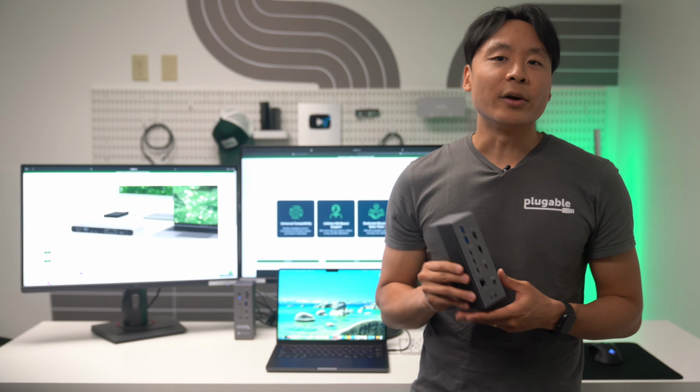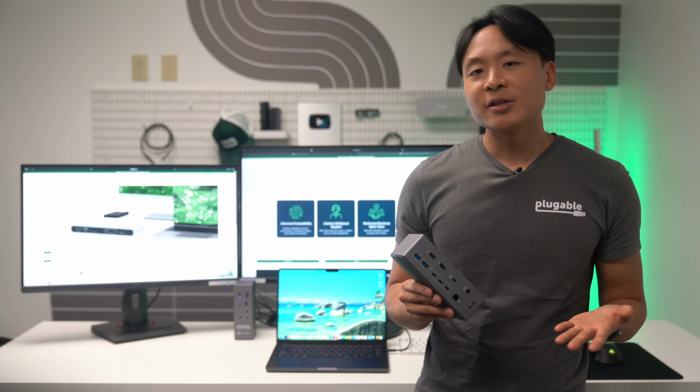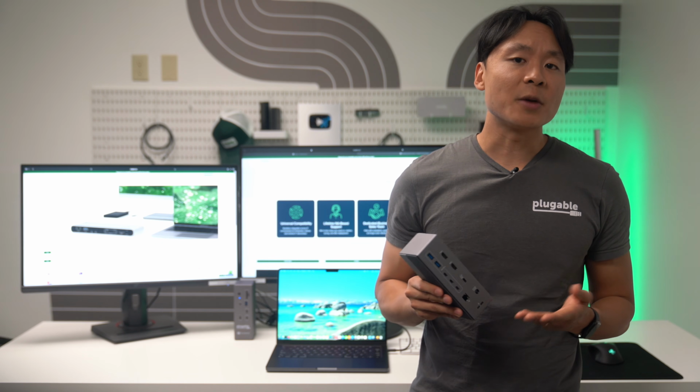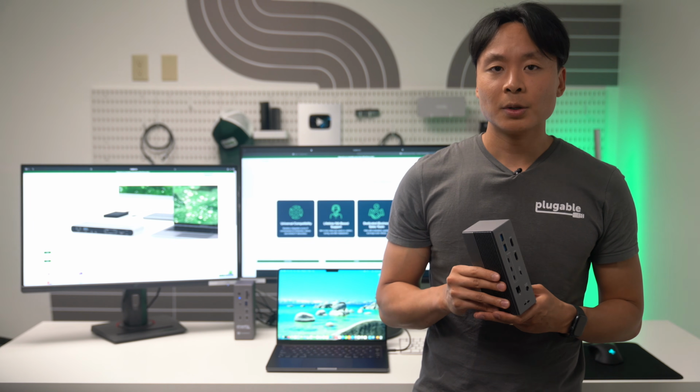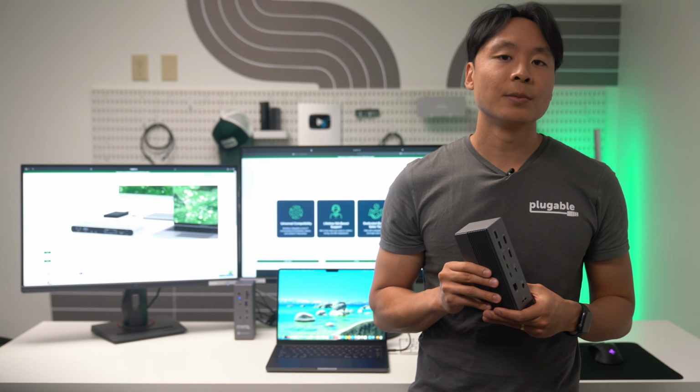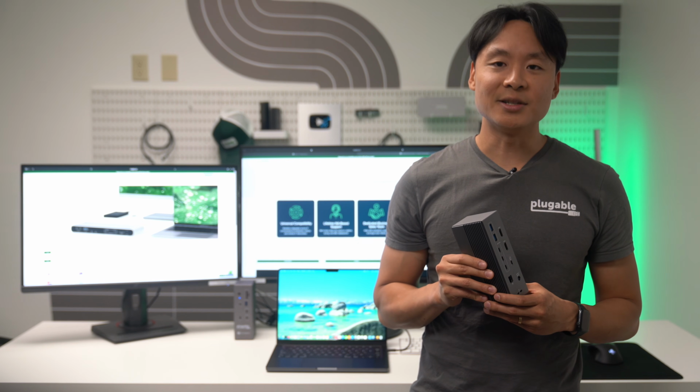So the IT story of the TBT-UDH2 is not just that it's a high-performance Thunderbolt 5 dock, it's that it removes friction from deployment and support. For users, the experience is simple: plug in one cable, and get to work. For IT, that simplicity is the feature. That's the Plugable TBT-UDH2.